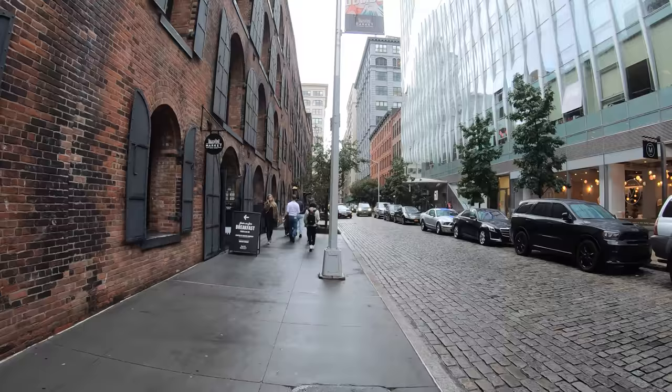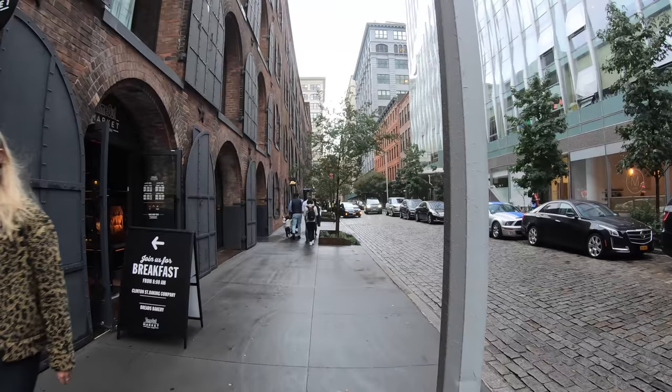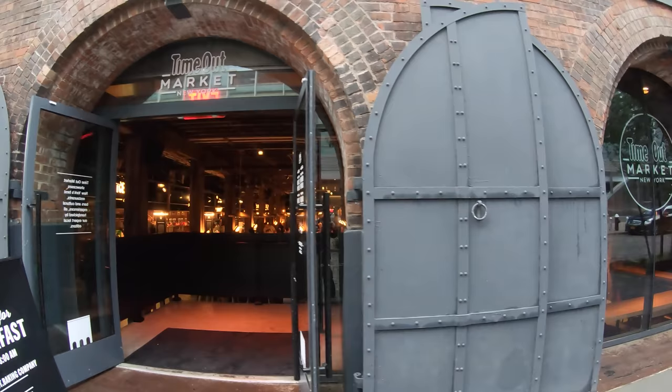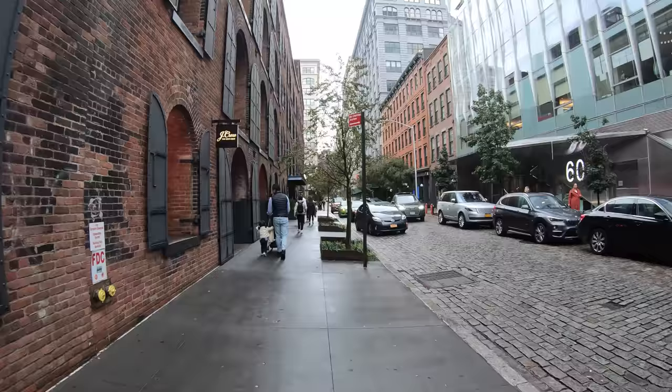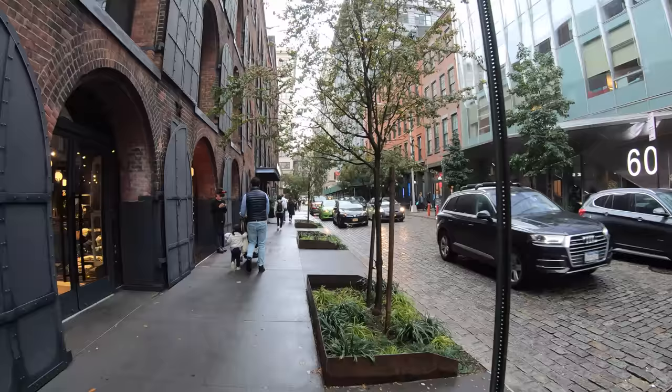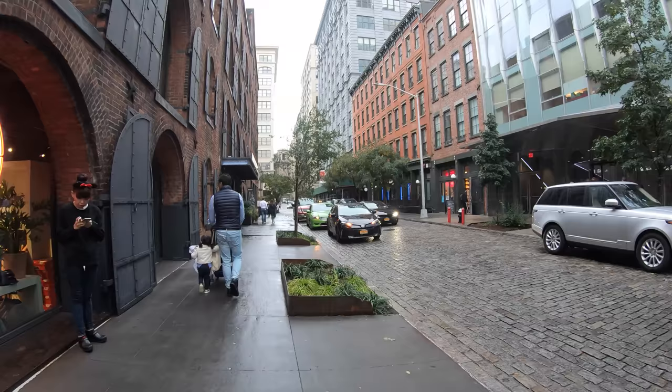Dumbo, by the way, stands for Down Under the Manhattan Bridge Overpass. It's an acronym. There you can see the Time Out Market, the custom bagels that I showed you before. Looks more like a horseshoe than a bagel. It's kind of strange. You gotta check it out. There was a very heavy downpour of rain recently, which just stopped.